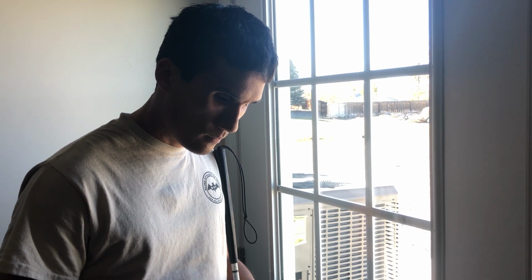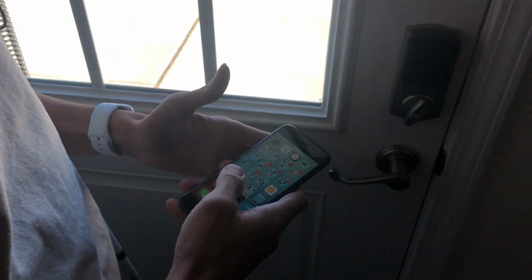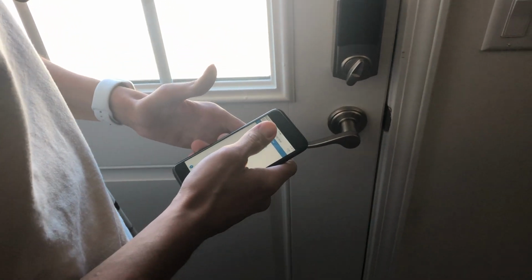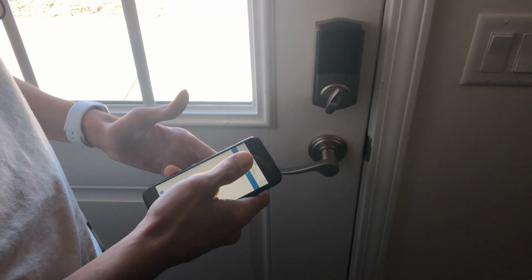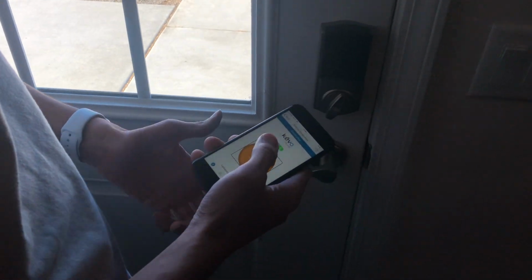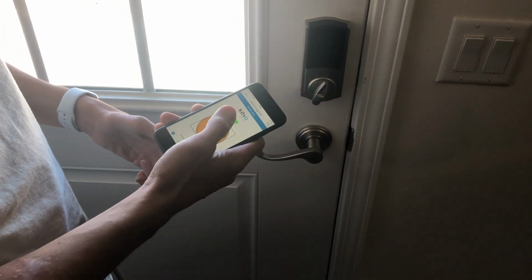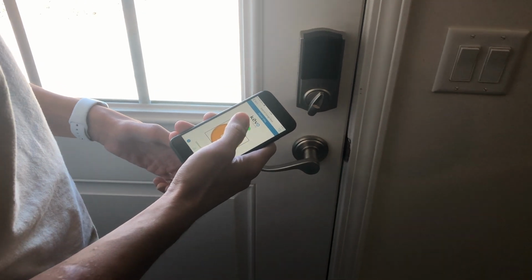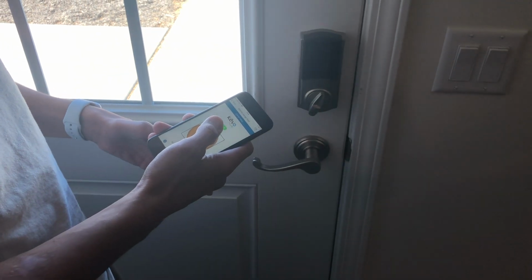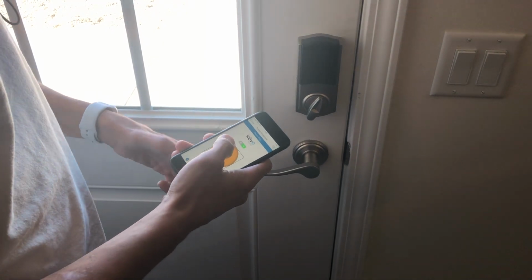So if I open up, 2 notifications. Low battery. So I open up the Kevo app. And what I can do is, again, anywhere in the world, I can unlock my doors. This is where the accessibility with the third-party applications, like these companies that make these applications, making them accessible with VoiceOver is important, which is the screen reader that I use on the iPhone and on the Apple Watch.